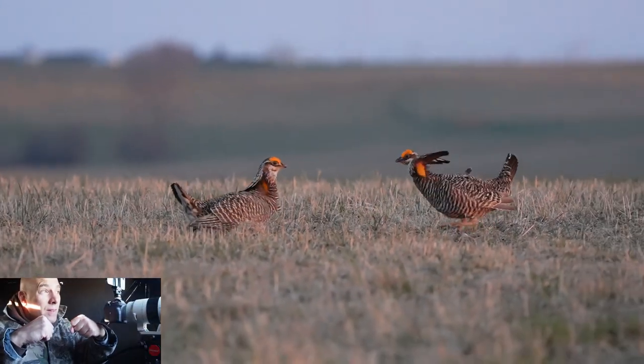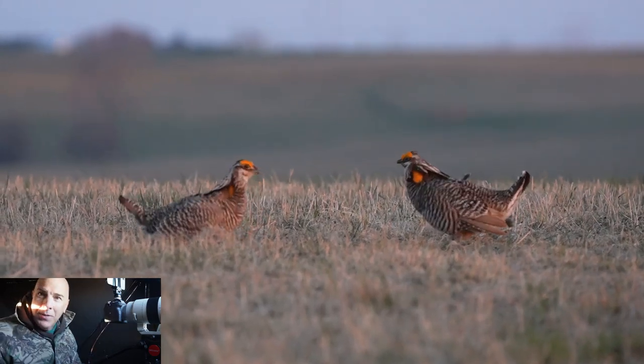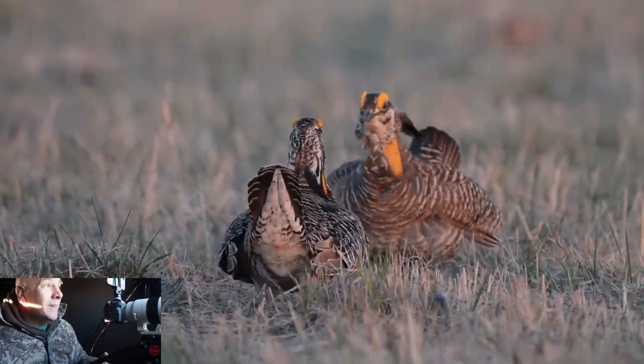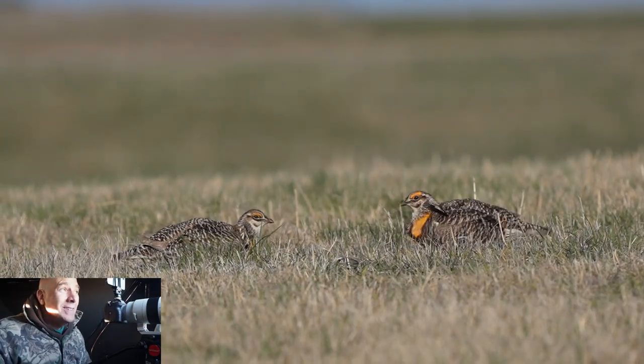So there's these variable standoffs, you know, these birds, they'll just sit there back and forth, sometimes not giving their way, but I've seen some of them just sit there, look at each other for 10 minutes, not move. Very weird, very strange.